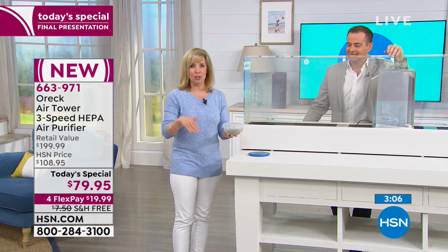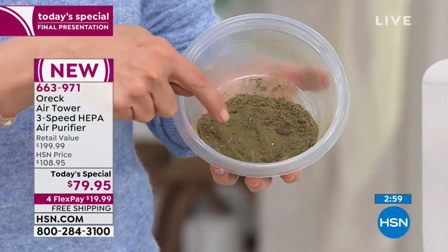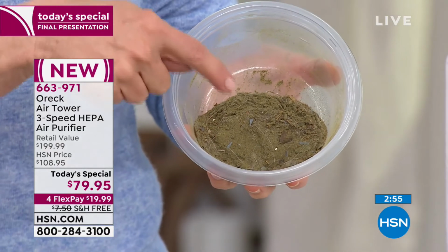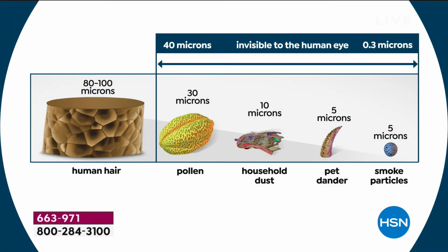So what I did is I vacuumed our front porch. I know that's weird, but in Florida, they say that it doesn't snow, that it pollens. So I vacuumed up real pollen right here. You're not supposed to be able to see pollen. It's 0.3 microns. So with a true HEPA filter, this is one of those tiny particles that will capture it. Here's some other things that float around, not just the pollen, household dust, pet dander even smaller, and smoke is even smaller than that. You can see the size of a human hair. So again, it's the things that are floating around that we can't see.